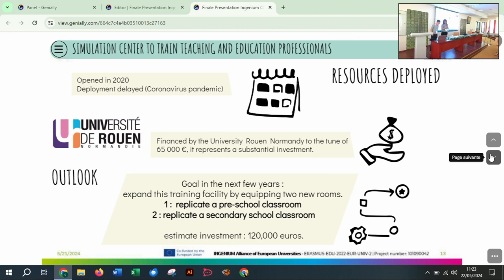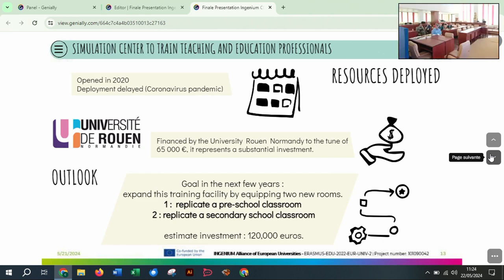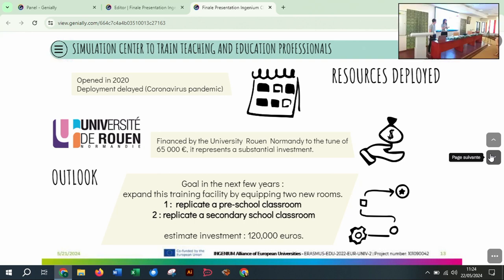Another question? Okay, nice. Are you finding other faculties apart from the education people wanting to use your facilities? What are some of the other things that have been used within this room, or is it all just teaching? As I said, at first it really comes from health. Like in Rouen, there is a big simulation and we really got inspired by them.